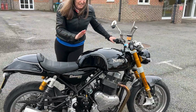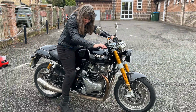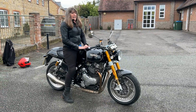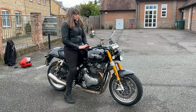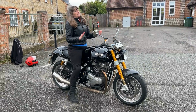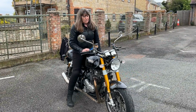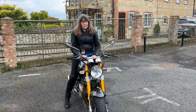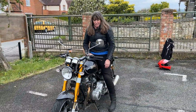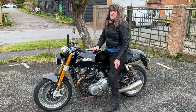Really nice. So it's got an 810mm seat height, which you'll see my feet nicely planted on the floor, and it weighs about 230. I know that's not a lot in the great scheme of things as well, but I do find it difficult to manoeuvre out in the garage. It's a little bit top heavy. Riding it, not a problem. But I really like this. I'm really taken with it, and I really don't want it to go back.